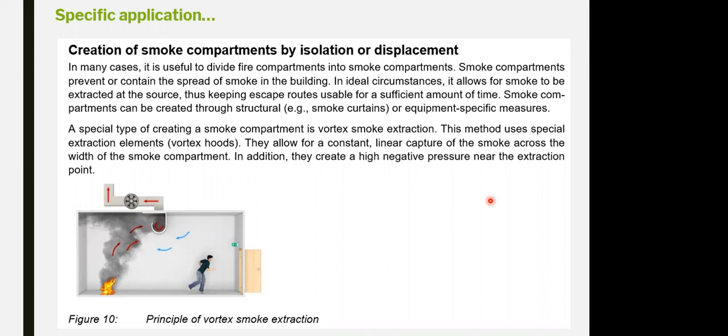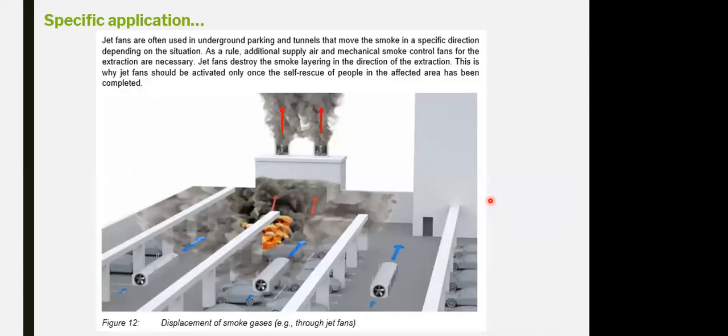Another system for the extraction, this one for the car park, having the jet fans. We are using jet fans to minimize the running and the cost for the smoke management system or the smoke ducts, the fire-rated ducts, instead of having a big size of fire-rated ducts running everywhere on the parking, we are using the jet fan.